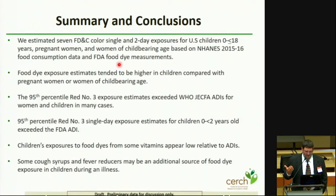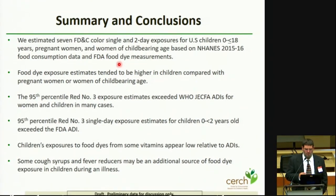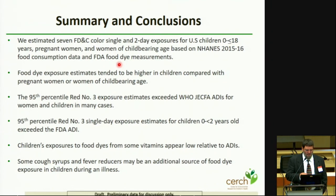And then just, an implication of our work with the cough syrups and the fever reducers, that they may be an additional source of food dye exposure in children, especially during an illness, and we should all think about how to consider that.